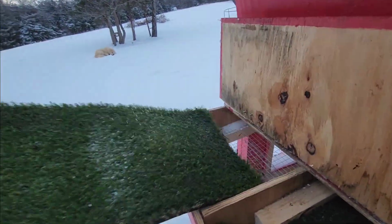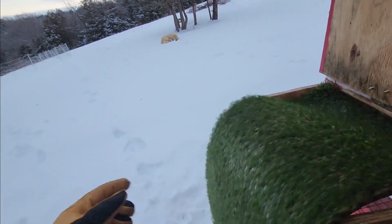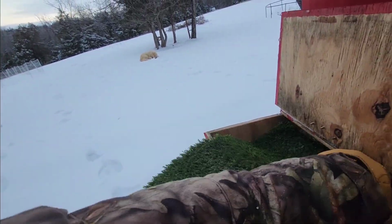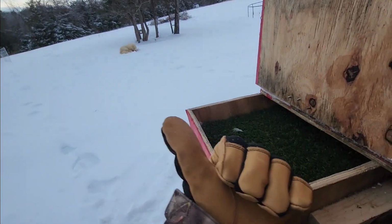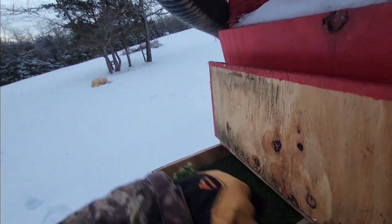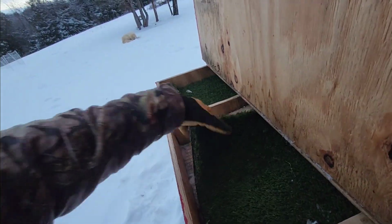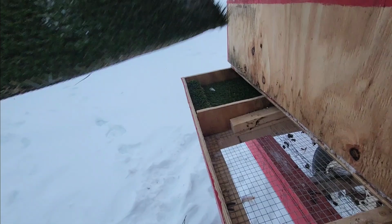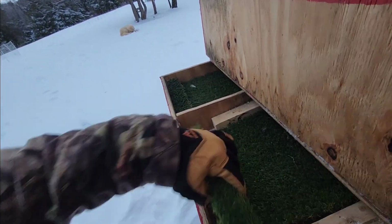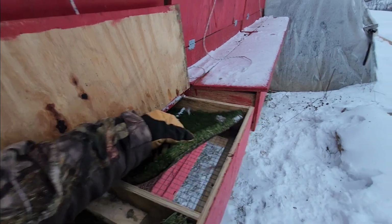Oh, so here's the difference. I also have the short astroturf on here. Once again, I put it in here so that the bristles are laying going downhill. Or I try to. Some of them it's not obvious which direction. And sorry, my video footage here is not the greatest.